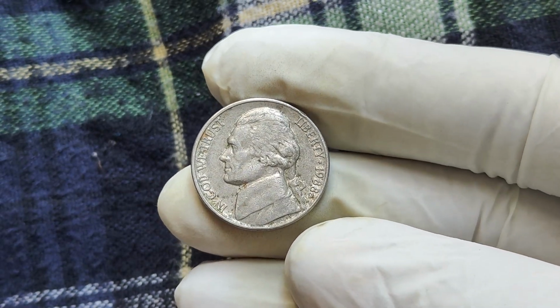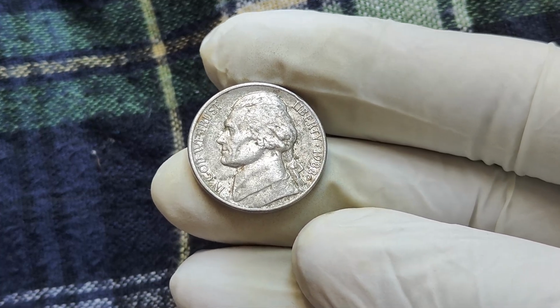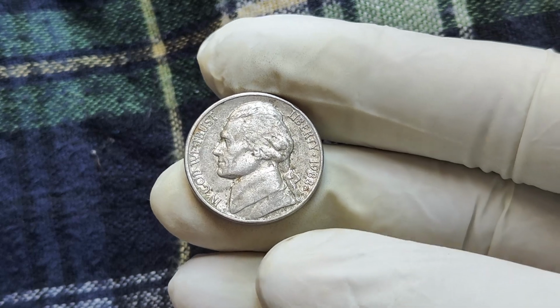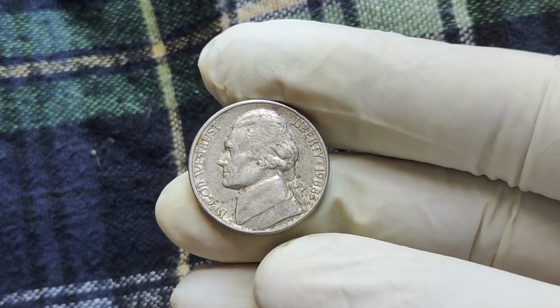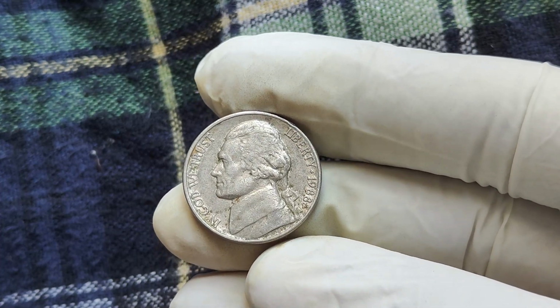And if you're wondering if these nickels really sell for millions, let me tell you about one that did. In a high-stakes auction, a pristine 1988 D Jefferson nickel with the coveted full steps error shattered expectations, fetching an astounding $6.5 million.